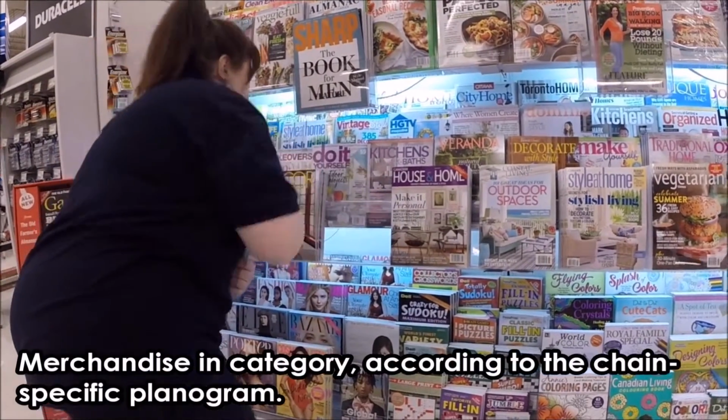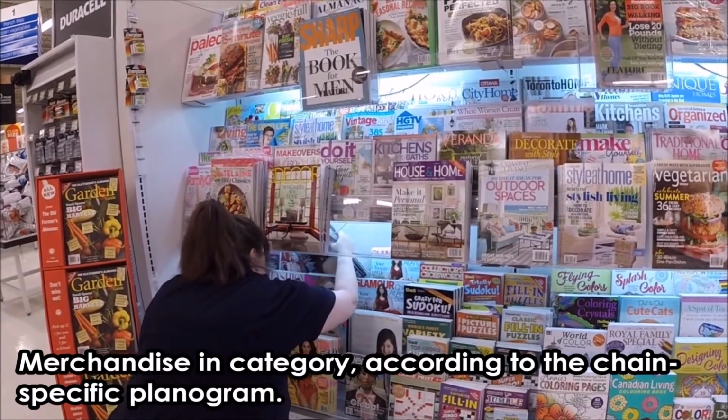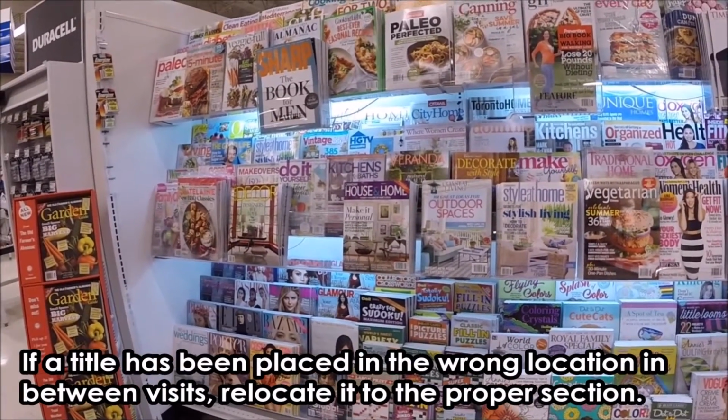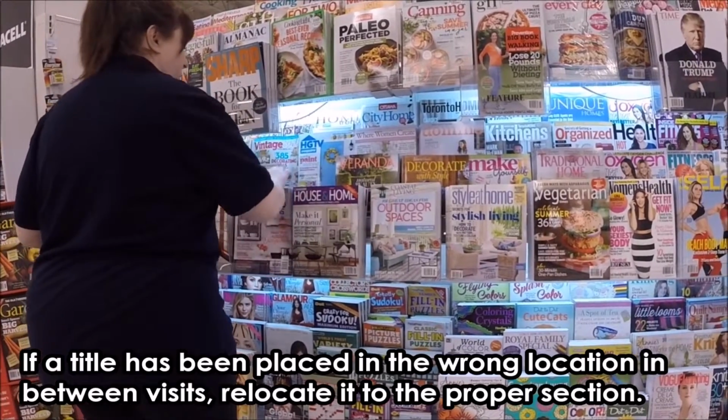Your store's mainline sections should always follow specific categories, according to the chain-specific planogram. An example would be cooking is usually always next to home decor titles, or men's fitness next to sports. If a title's been placed in the wrong location in between visits, make sure to put it back to the proper spot.